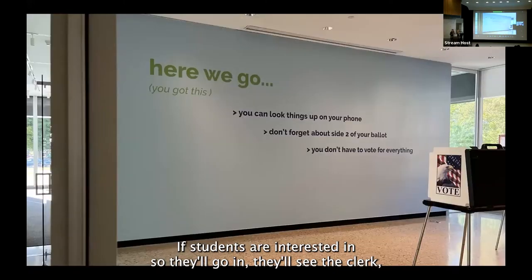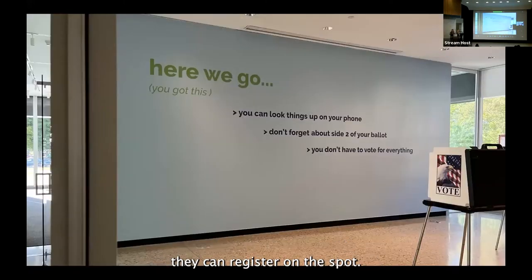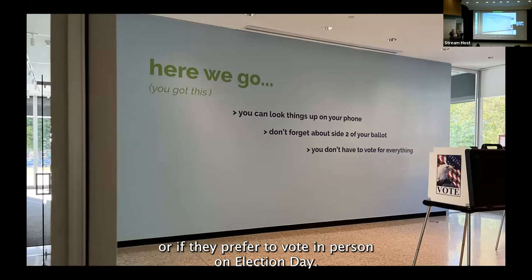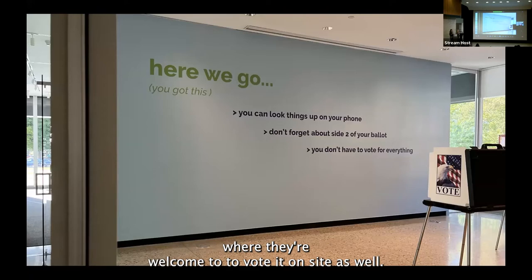If students are interested, they'll go in, they'll see the clerk, they can register on the spot, and they're asked if they'd like their absentee ballot on the spot, or if they prefer to vote in person on election day. If they choose the absentee ballot, there's a space where they're welcome to vote it on site as well.